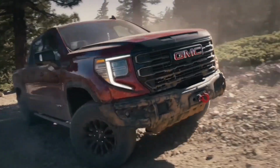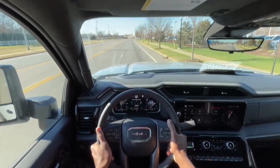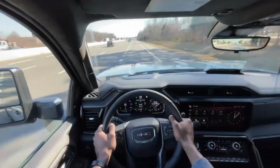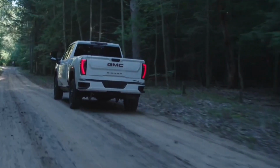That Duramax diesel engine gives it a surprising burst of speed, making this massive machine quicker than you'd expect for its size and weight. It's not just about towing and payloads. This truck knows how to make an entrance. Heavy duty and quick, now that's a combo we can get behind.